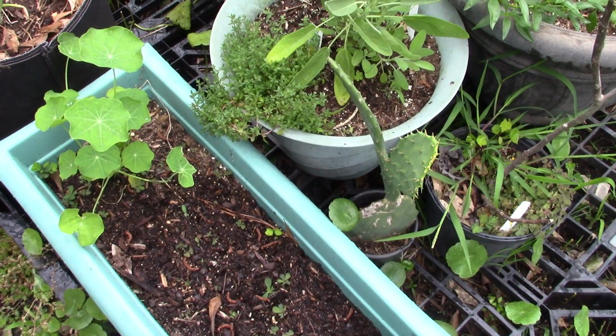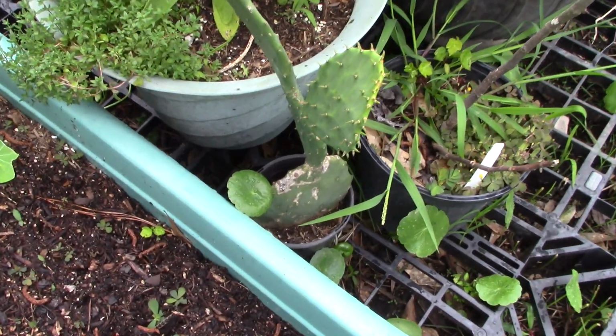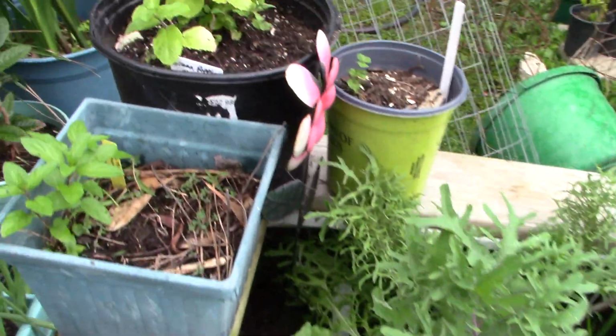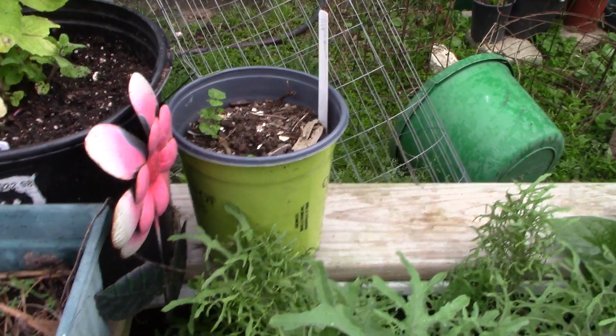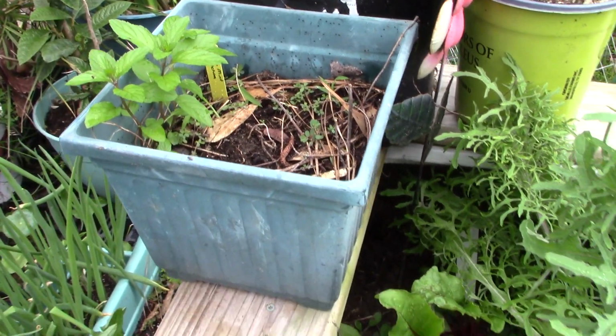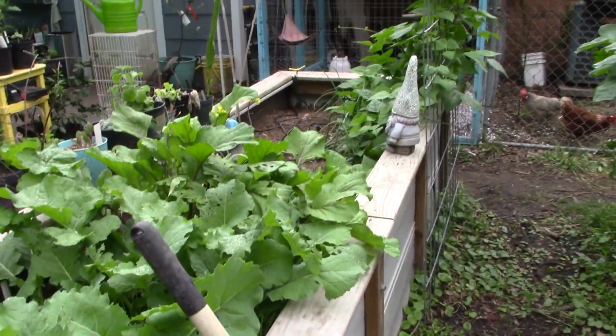And prickly pear cactus is there. And I do have green apple mint, and then this is chocolate mint. I have in this bed lots and lots of things.